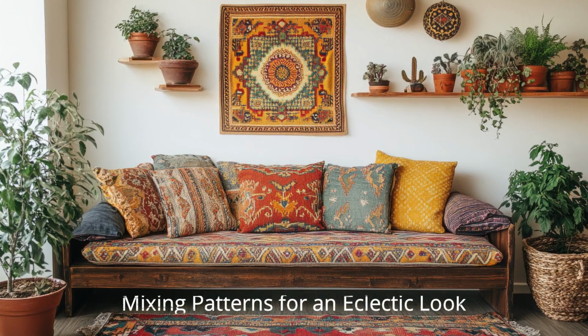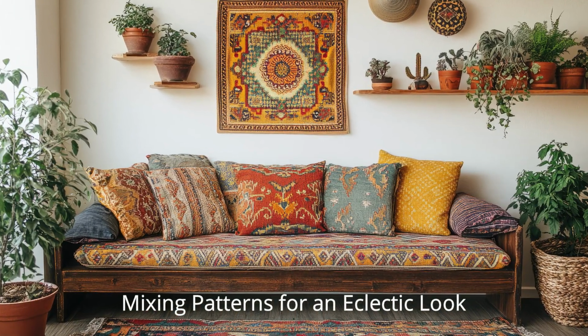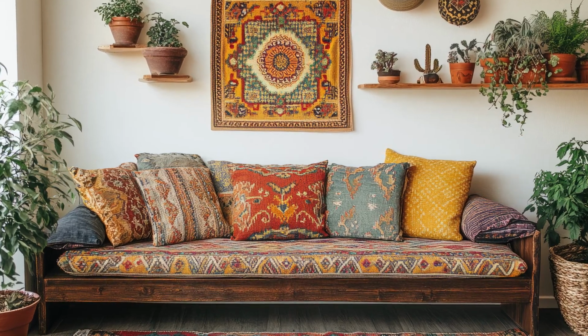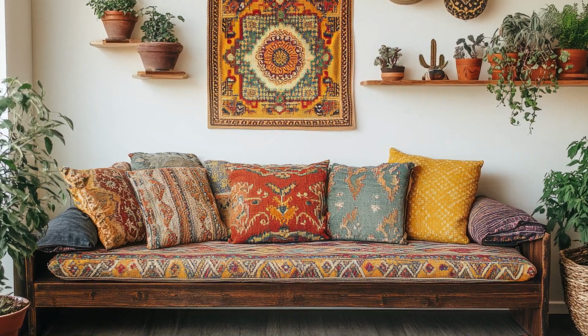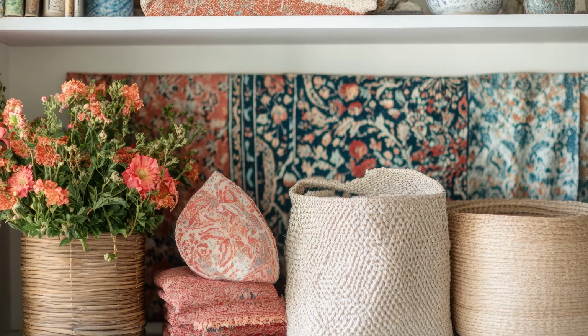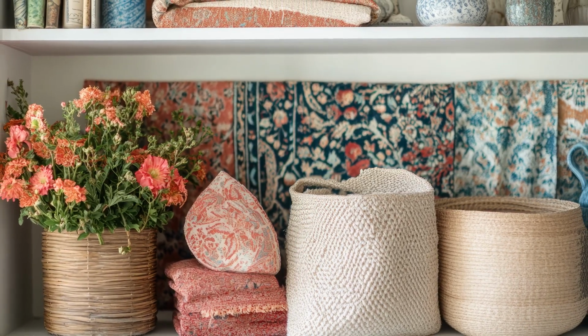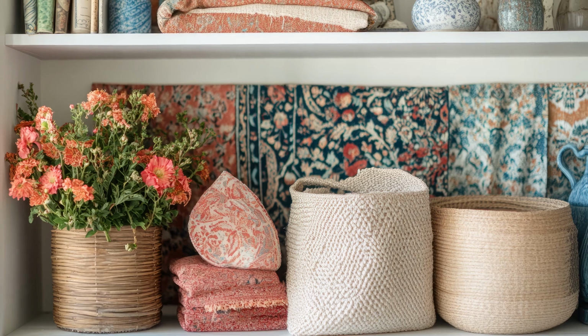Patterns add depth and vibrancy to your corner shelf display. Florals, paisleys, and intricate tapestries are perfect for achieving a Bohemian Grandmacore aesthetic. Use fabric scraps, wallpaper remnants, or vintage scarves as backdrops or shelf liners.